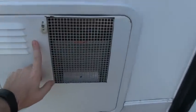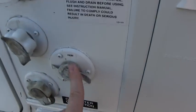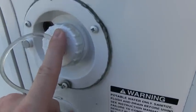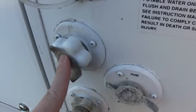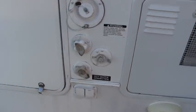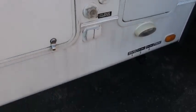Okay, gas electric, direct spark ignition water heater, 10 gallon. Here's your phone hookup. This is your city water fill. Here's your freshwater holding tank. And I'm not seeing a label for it, but I'm assuming this is the black tank sewer flush. Basically, you hook a hose up to this and it cleans out your toilet tank, so you don't have to drag a hose inside the camper and get all dirty and stick it down in the toilet. Definitely a great thing to have. And your satellite ready and cable.